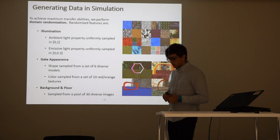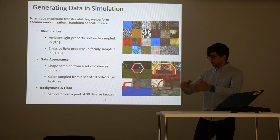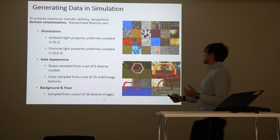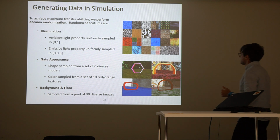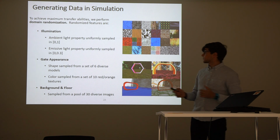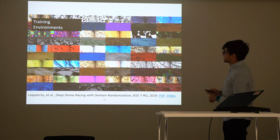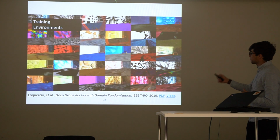The way of doing that is using domain randomization. I don't know if you're already familiar with it. It's basically the concept of going into simulation and randomizing everything you want to be invariant to. In our case that was the illumination of the environment, the appearance of the gate, a bit circular, a bit more square with more edges, and also of course the background and the floor, because we want it to work in any environment. That's an extract of what our training data looks like. You can see there is a bit of everything: different illumination, different gates, and different backgrounds and floors.